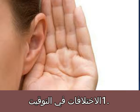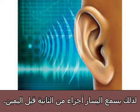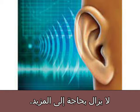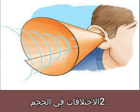1. Variations in timing. When a sound comes from the left, the travel distance to your left ear is slightly shorter than the travel distance to your right ear, so the left ear hears it a millisecond before the right. This is your brain's first clue that the sound might be coming from the left. But that information alone is not enough. It still needs more. The next clue is number 2, variations in volume.